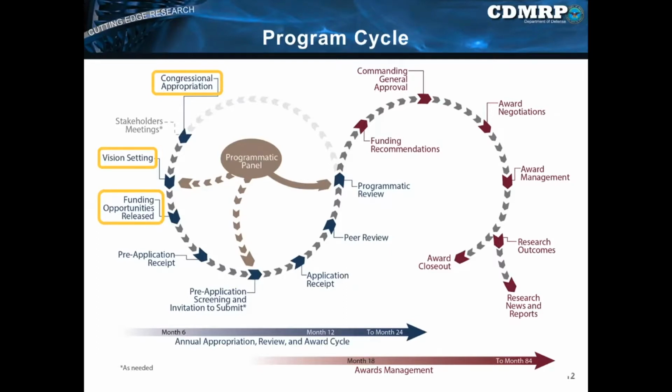That pre-proposal then will be screened for adherence to what we're looking for and how closely it matches what we're looking for by the programmatic panel again. That programmatic panel will get back together, look this over, and make recommendations on who should be invited. And then finally, we come to the second step of the application submission process. That second step is putting together your full application and submitting it to grants.gov.